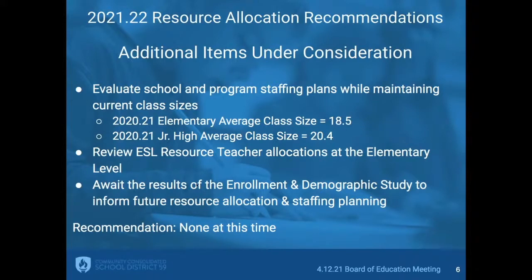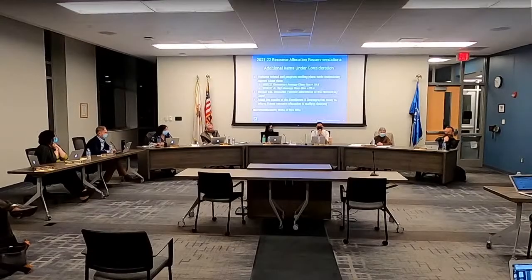And I just want to add, I think definitely we want to wait until we get the results of the demographic study, because that's going to make a big difference in what we are able to do. Right, and I'm especially concerned about Brentwood, but I know that's on your radar.